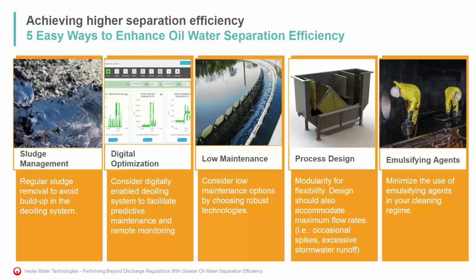And at last, the emulsifying agents. Because of the technology of the CPI, it's to minimize the emulsifying agents in your cleaning regime, because the CPI is able to just be sprayed off with a low pressure water jet, and then you can clean it in situ. So you can leave the plate packs in the basin. Once they're at the turnaround, you can clean them. And that's the case for power plants, because there are not too sticky oils in the heat transfer fluids, and also the spillage of the other oils used in the power plant for maintenance or lubrication. Those can all be cleaned easily.